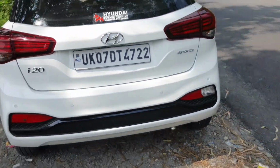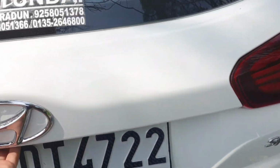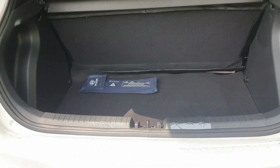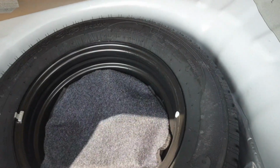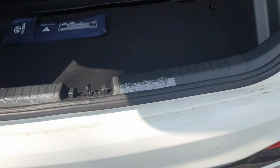So firstly, this is the back of this car. It looks really good, and sports is written here. So let's just open this boot. The boot size is decent. This is a 285 liter boot. And the spare tire is a 185/70 R14 one. So a bit of cost cutting. Overall the boot is good and spacious.